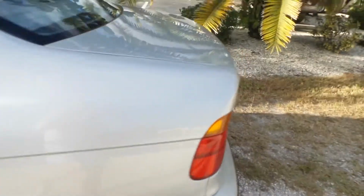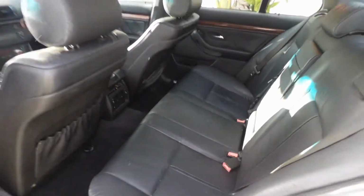So back here, the trunk, pretty decent sized trunk. Nice and clean back there. As far as the leather back here, it's actually pretty decent for being almost 20 years old. The headliner's in pretty good shape, except for that one piece over there. But overall, she's in pretty decent shape.